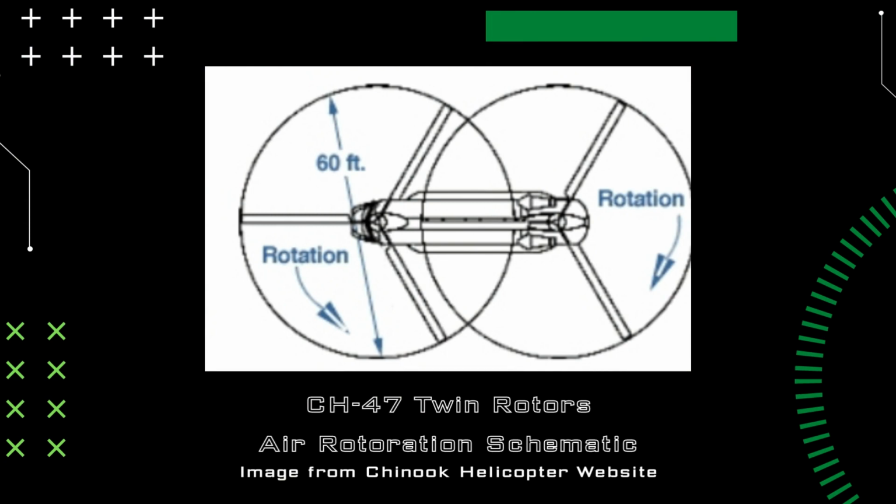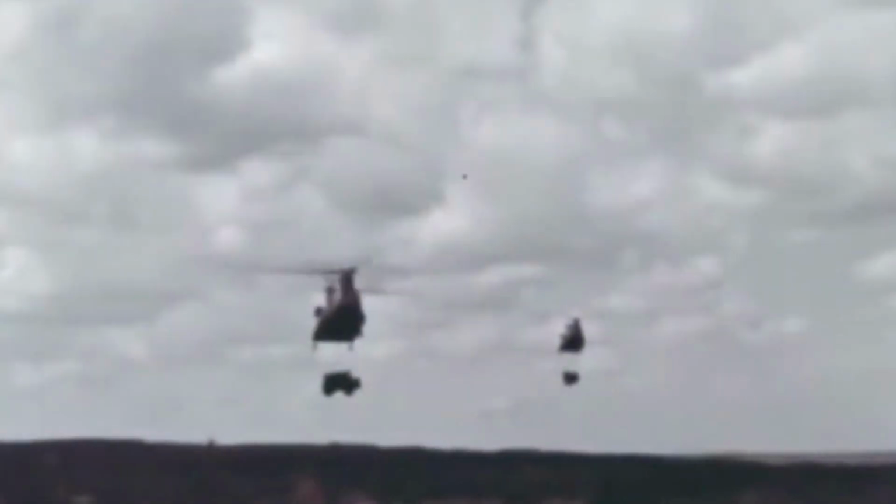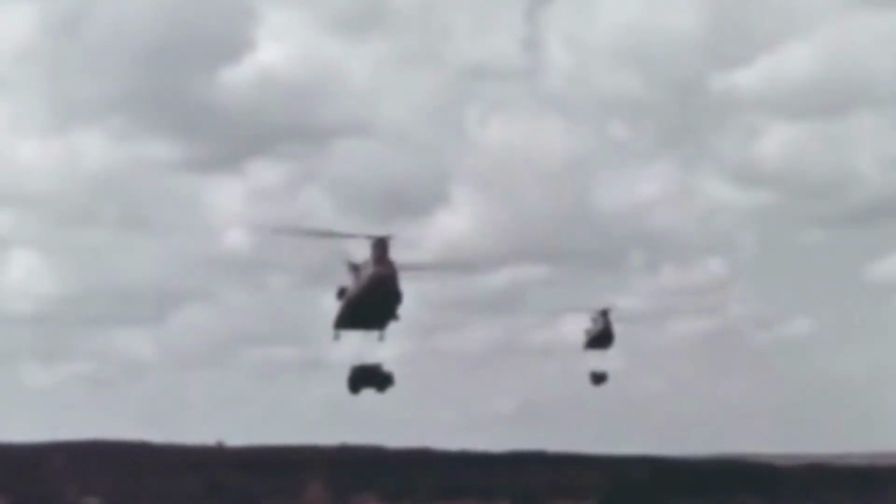The tandem rotors of the CH-47 work together to provide the helicopter with increased lift and stability. The rotors are mounted one in front of the other on the same axis, with the front rotor turning in the opposite direction of the rear rotor. This configuration allows for more efficient distribution of lift and reduces the amount of torque produced by the rotors.